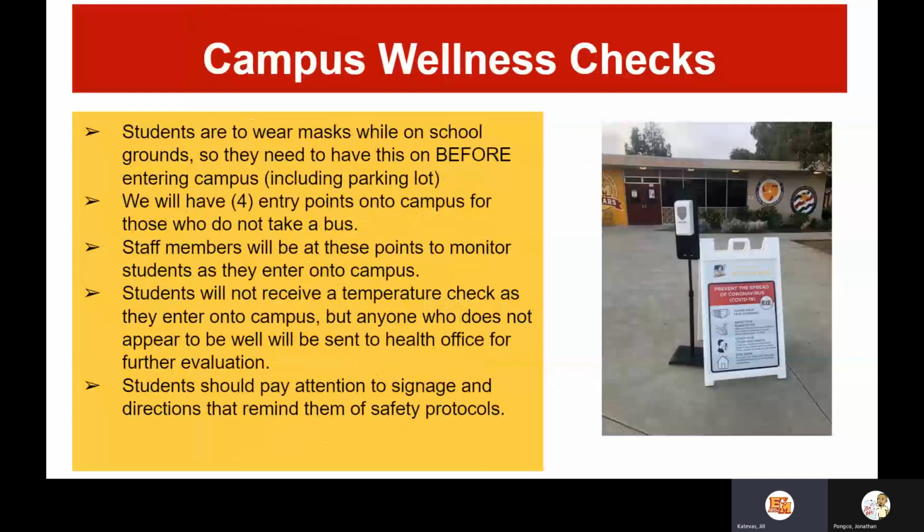Campus wellness checks. The purpose of having the 4 entry points is so that we can monitor students as they come onto campus. We will be looking for signs of students not feeling well, but we will not be doing temperature checks. However, if a student is showing signs of not feeling well, that student will be sent to the health office for further evaluation, which would include a temperature check.